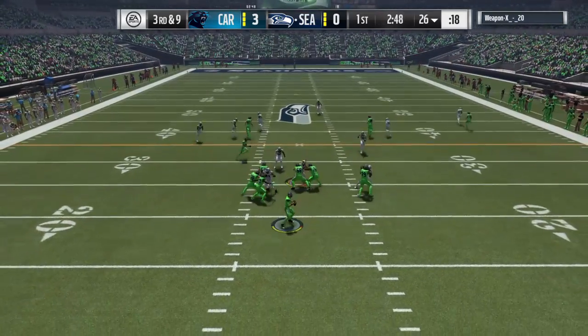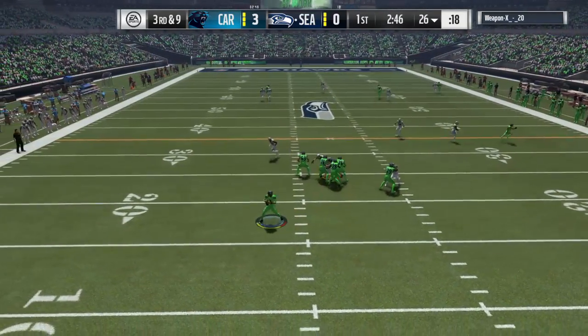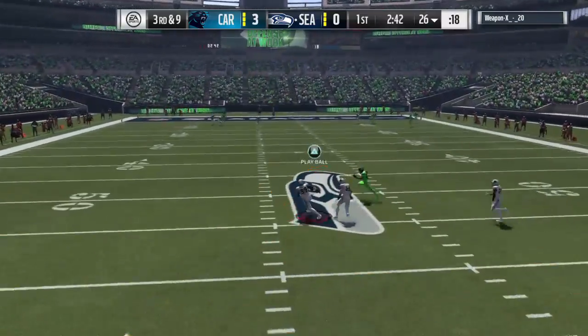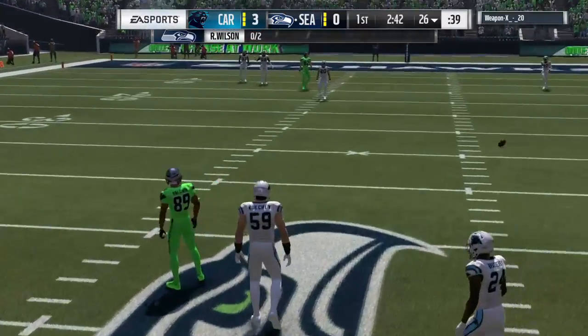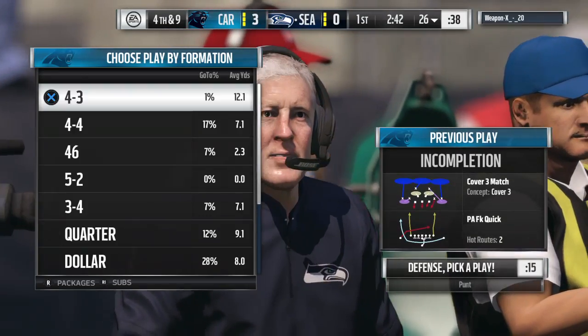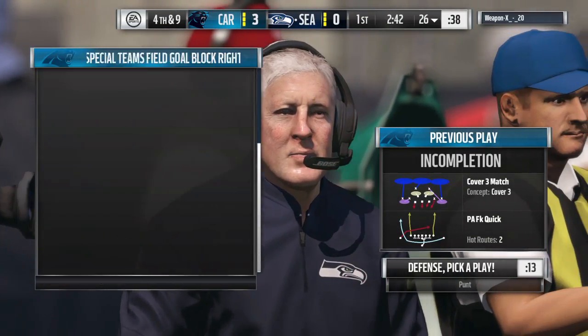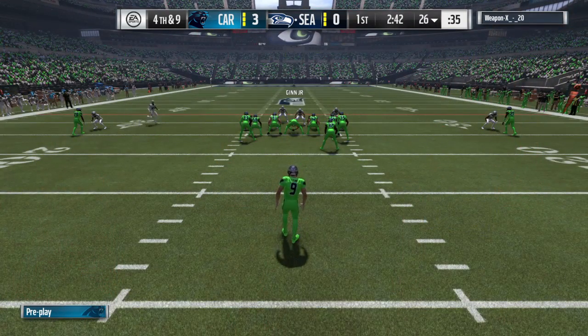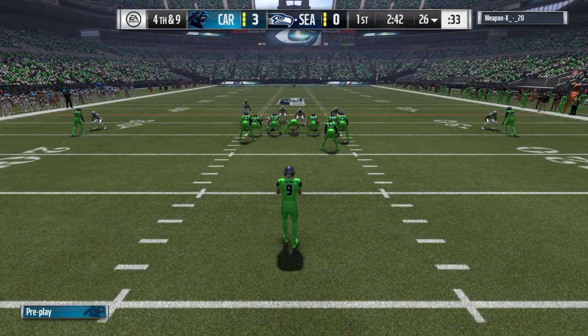On 3rd down, Wilson. He's got time. Dancing to his left. And this is going to be incomplete. So on 4th down, here's the Canadian-born punter John Ryan to kick it away for Seattle.